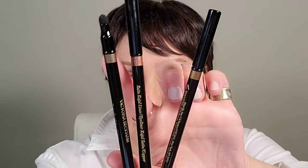Now, quick tip for those of you who like the shimmery colors that have the really finely milled glitter particles. This is quartz, this is copper, and this is bronze, and they are all shimmery, definitely. And what happens is with shimmers, sometimes they can move around the eye and create a little fallout. So what I like to do is take the solid colors that don't have any shimmer and add the shimmers on top so that it has something to stick to and it helps with fallout or transfer.